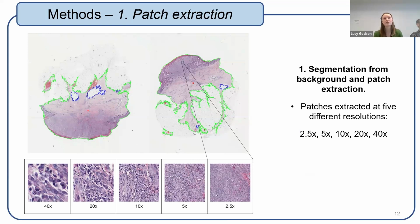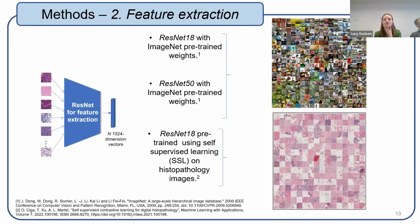So as I mentioned, we looked at 5 different resolutions going from 40x, which was the most zoomed in with a lot of high resolution cellular detail, to 2.5x, which is very, very zoomed out. And then, as I mentioned, we looked at a few different ResNets. So at the time, this was for the feature extraction.